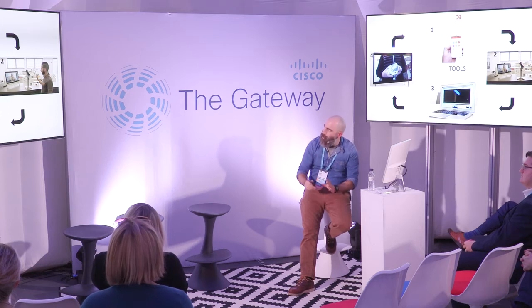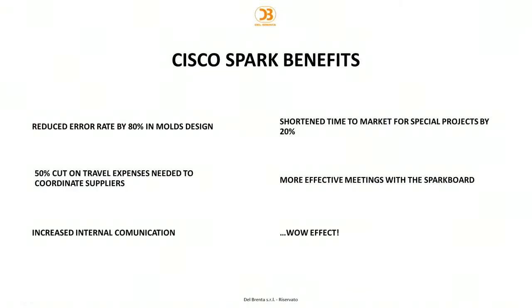So this is it. This is what we take out from starting using Spark. As I mentioned, faulty molds is an issue, and we reduced the error rate by 80%. When you need to make a mold in a matter of minutes or hours, it happens to make mistakes. But with Spark, we have actually reduced that rate a lot.